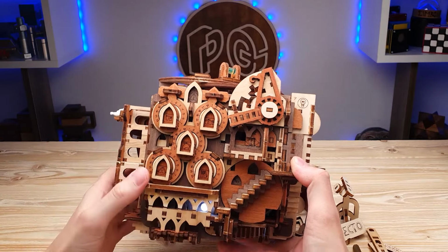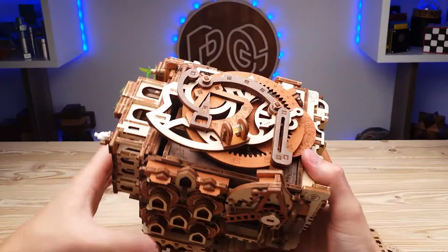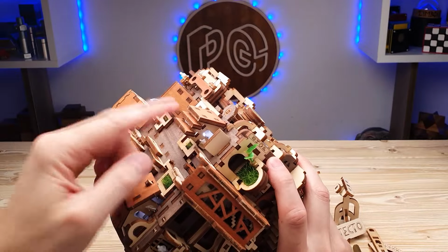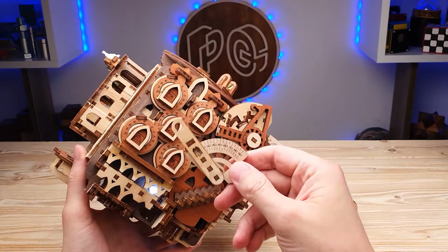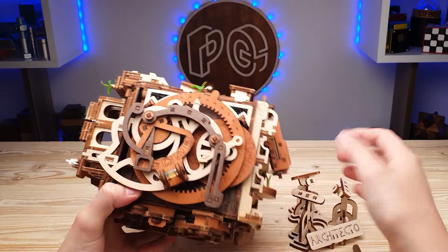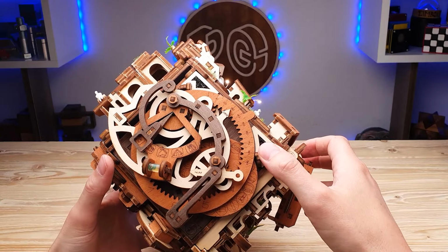Okay, but how to find which number goes with which house? Since this light bulb, I think that almost all houses have light in them. Yeah, this one has light inside, this one and this one. So I can't choose one house. And then the tool. How can I use the tool? I have no idea. What are these numbers? The same as on the tool, from 0 to 90. What do they mean?